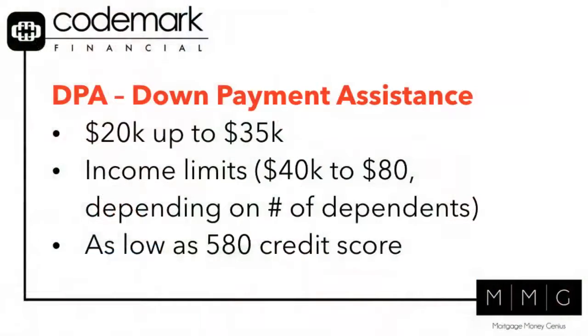This is a very simple program, is very doable, and is available. Take a look as we recap on the details. We'll be right back.